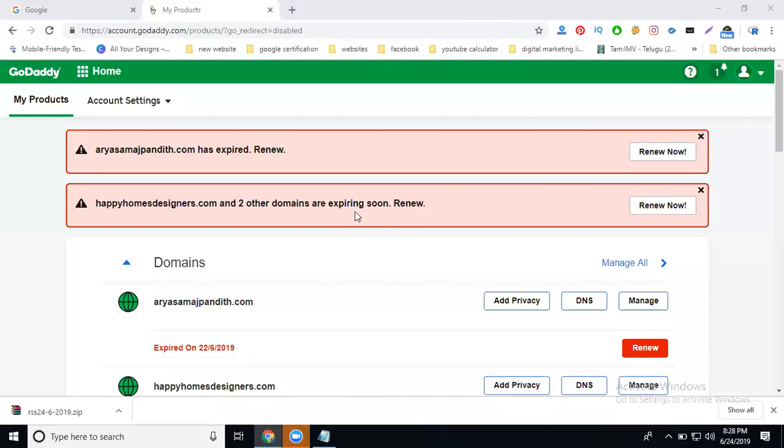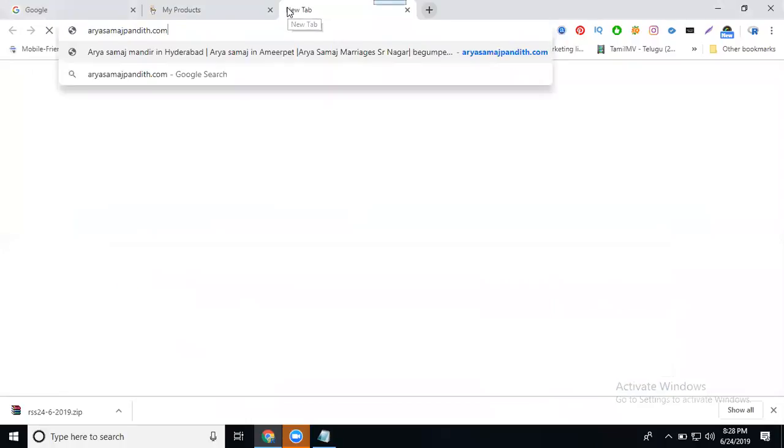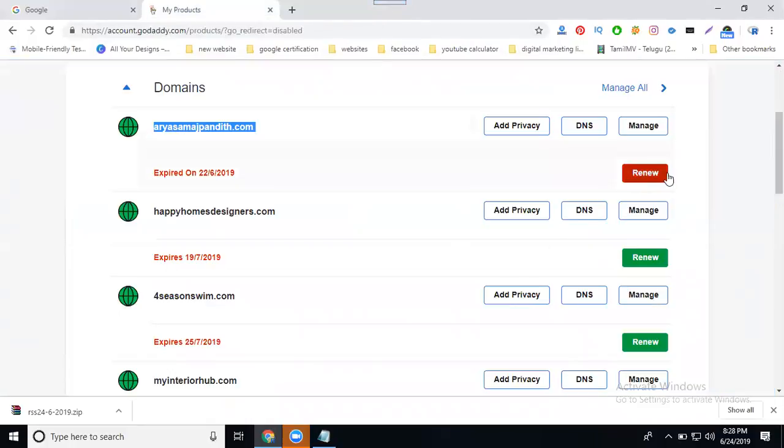In My Products, this domain expired on 22/6/2019. My domain has already expired, but my website is still working. Why? Any domain renewal can exceed up to 7 days, they give that time. Copy, paste. The site is working. Just how to renew?